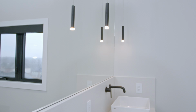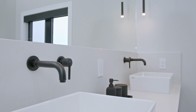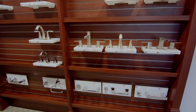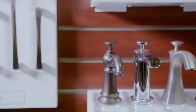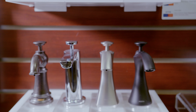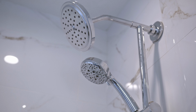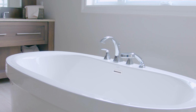When you come for your color selection appointment, be sure to visit our display of faucet and shower head options from Moen and Delta. Faucet upgrades come in numerous styles, including single hole and widespread, in black, chrome, and champagne bronze. Customize your shower experience with a handheld, rain shower, or ceiling-mounted shower head, in black or champagne bronze finishes.